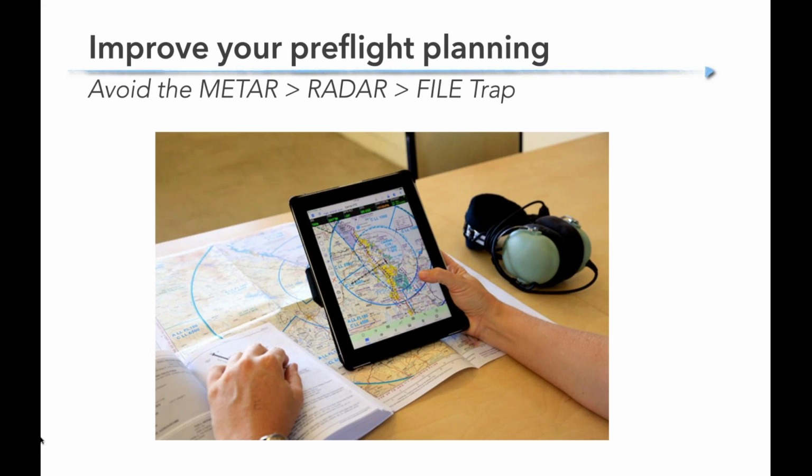But what can happen is you have all these resources, and there's really so much there that it might overwhelm you at first. And what I see a lot of pilots doing when using the iPad for their flight preparation is just hitting the essentials they learned about during their flight training as a student pilot, which is the METAR at the destination and departure airport. Check the radar. Okay, there's no thunderstorms. Let's file our flight plan. Again, whether it's VFR, IFR.